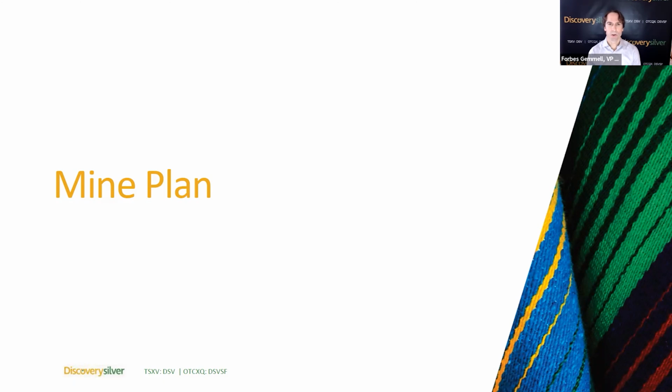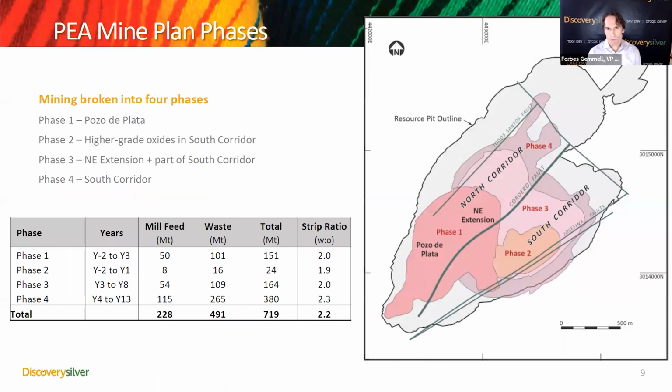Yeah, thanks, Taj. So we'll keep the technical overview at a relatively high level, but feel free to dig into details as part of the Q&A at the end. So we're going to start off with the mine plan. What we're showing here on the right is a plan map that outlines the 4 phases that support the PEA mine plan. They're shown in those shades of pink and purple.